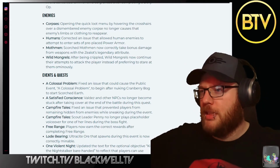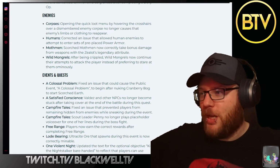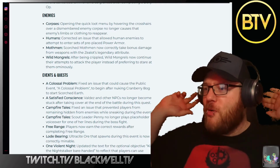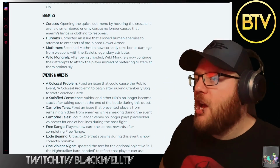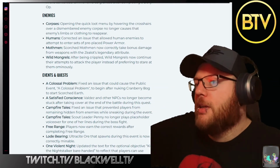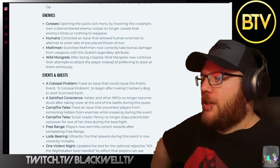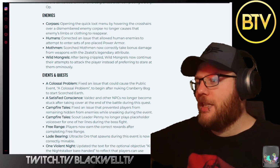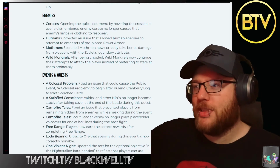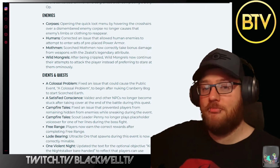Scorched Mothmen. This sounds like a really weird band name, doesn't it? Alright guys, we are the Scorched Mothmen. And this is our newest song, Zealous Legendary. Scorched Mothmen now correctly take bonus damage from weapons with the Zealot's Legendary attribute. And after being crippled, wild mongrels now continue their attempt to attack the player instead of preferring to stare at them ominously.